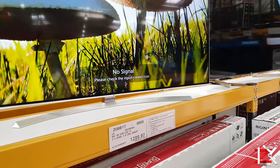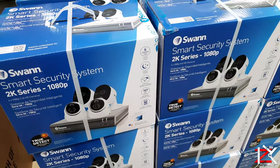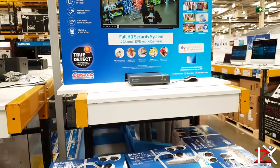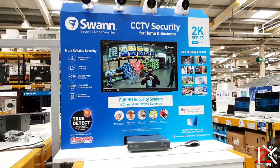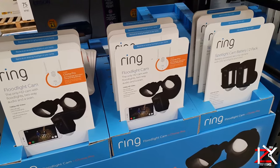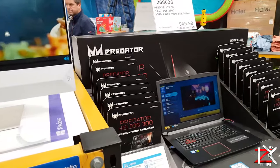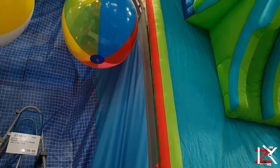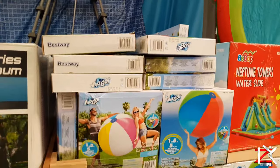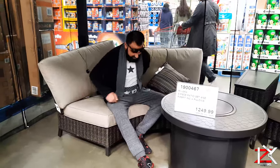Now inside Costco, there are a variety of different items that you may not see in your local department stores. When I first arrived here and explored this huge place, it was like having different stores combined into one. They sell electronic goods from TVs, laptops, cameras, appliances, to furniture, DIY tools, clothing, kids' toys, skincares, and much more.